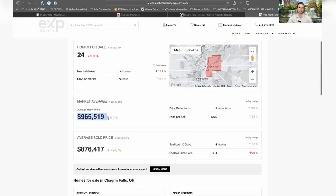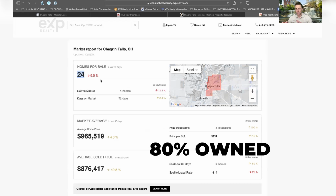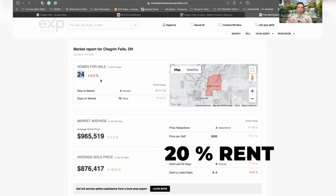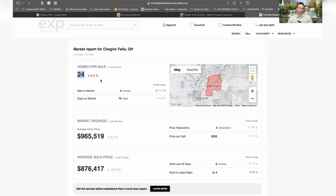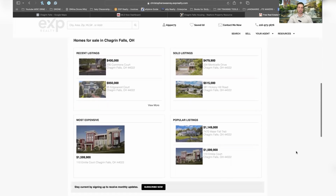Now this shows a little bit of a different average home price. And then as you can see, when it's sold, it's a little less. Something to keep in mind right here: you don't have as many people selling in that 4,000. What I was trying to get to is that Chagrin Falls is about an 80% own, 20% rent community. So you can take the 4,000, take the 80%, and then you have an accurate representation of how many people are actually selling and have the opportunity to sell versus just renting.